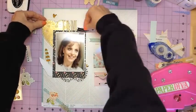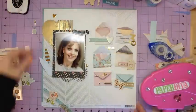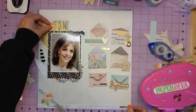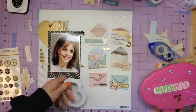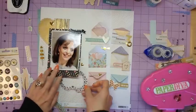And so I've started pulling out some of the embellishments and embellishing the front of them to go along with the journaling that's going to go on the inside. And then the photo mat that I used is also from the 6x6 collection, and I just trimmed it down and left a little bit of space.